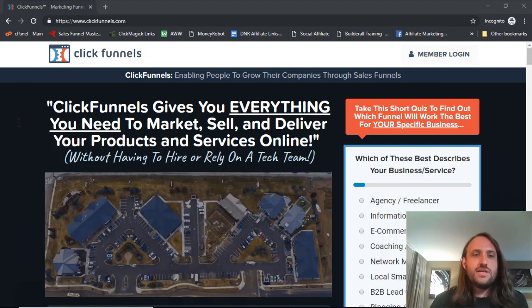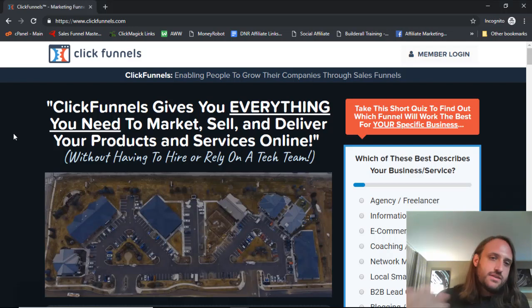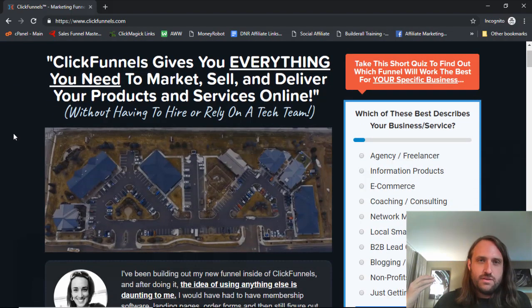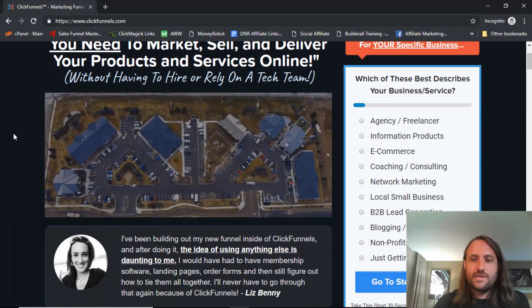So for example, on their main website it says ClickFunnels gives you everything you need to market, sell, and deliver your products and services online without having to hire or rely on a tech team, which I think is a very accurate claim. It takes things that used to be very difficult, like building a website, building a sales funnel, processing payments, all this stuff. It takes a lot of that stuff that used to be really complicated and makes it very simple. So it's kind of changed a lot of paradigms in selling.